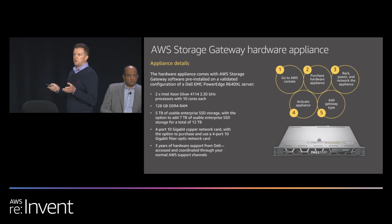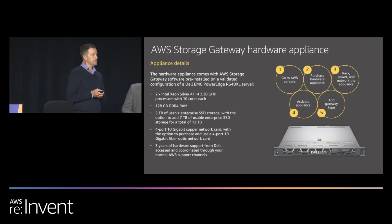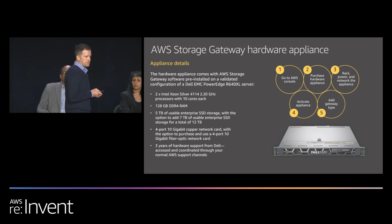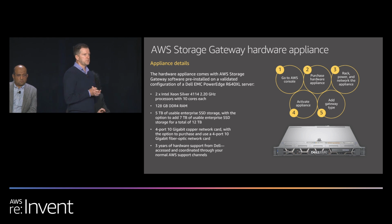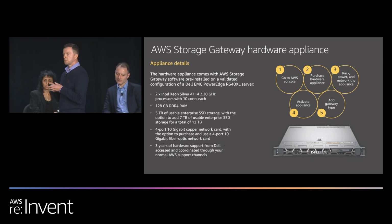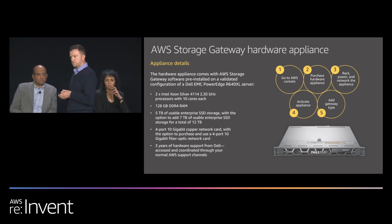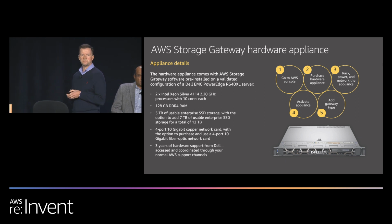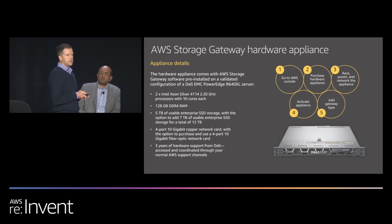As many of you already know, today's Storage Gateway comes in two main implementations. One could deploy this service virtually in cloud, or you could deploy it locally in your data center. The latest option is called AWS Storage Gateway hardware appliance. And the biggest advantage it offers is low latency for your applications hosted locally.